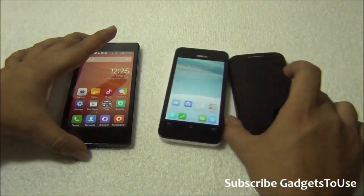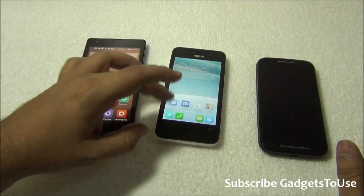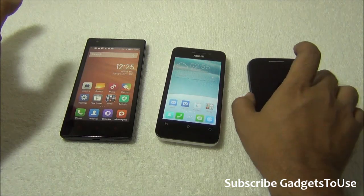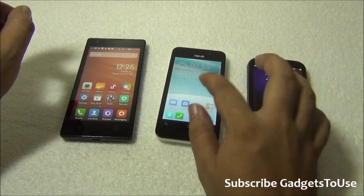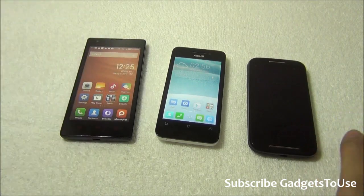So in terms of UI customizations, I can rate the Redmi 1S at the first position, then the Zenfone 4 at the second position, and then the Motorola Moto E. In terms of smoothness, it is pretty good on this device, and pretty good on this device as well, but this device in terms of smoothness will take the third number as compared to these two devices.